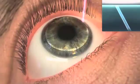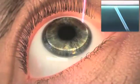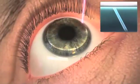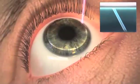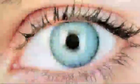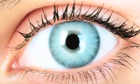Another big advantage that we have with bladeless LASIK is the fact that when these flaps are made with the laser, they're done at such an angle where cells have a very hard time introducing themselves through the side of the flaps. As a result, there's much less of a chance of complications with ingrowth or flap melts. So there are many advantages that we're able to benefit from using bladeless LASIK.